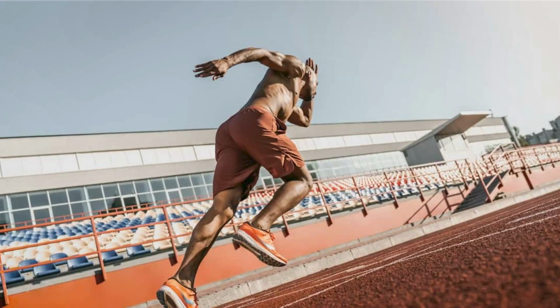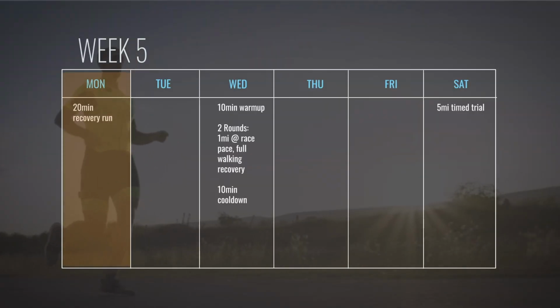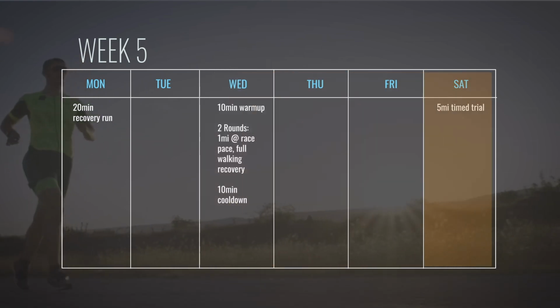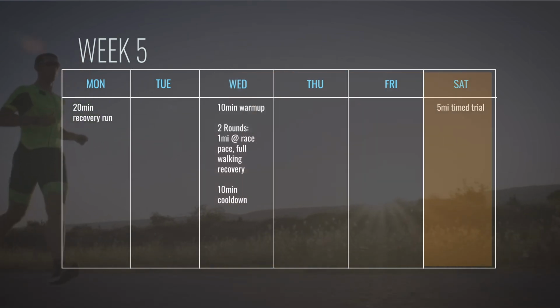Week 5 is peak week. On Monday, you get to enjoy a 20-minute recovery run. On Wednesday, you're getting your legs back with a few miles at goal pace. And then you'll come back on Saturday and crush your 5-mile timed run.